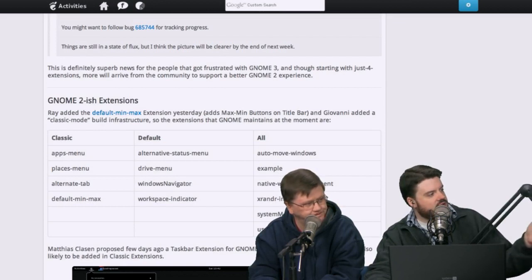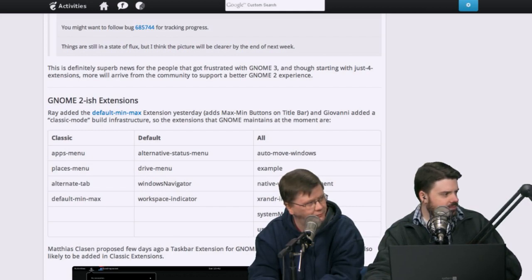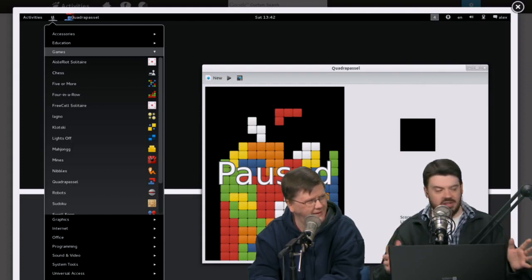So here we go. Here's what you get in GNOME Legacy mode. You're going to get an App Menu. You're going to get a Places Menu. They're going to change the Alt Tab switcher, and you're going to get a system monitor. Which seems crazy to me. I mean, I don't know how they do this now. I guess there's no minimize. GNOME 3 just drives me crazy. Yeah, I don't get that.